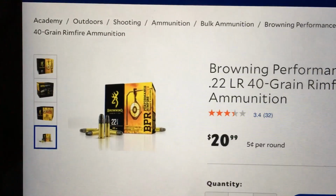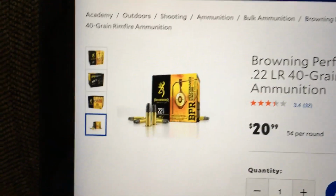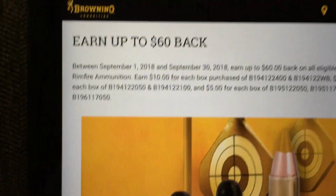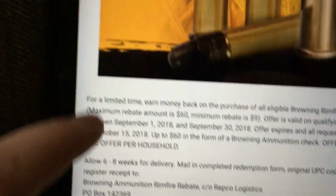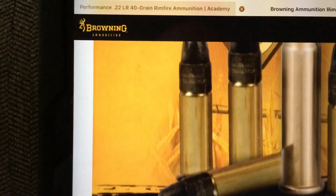Now it is just bulk ammo, but from what I've read and heard, it's okay ammo. But yeah, for $11 a box for 400 rounds, it's a pretty good deal. So just wanted to share that with you, and you can go to browningammo.com for all the rebate information, and you can actually fill everything out right here on their page, so it makes it pretty easy. But just want to share that deal with you guys.